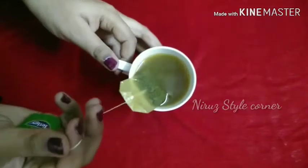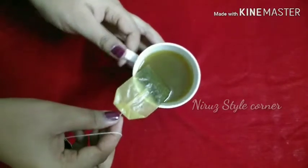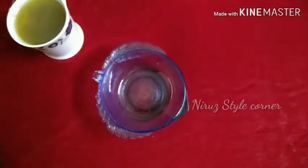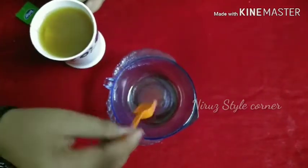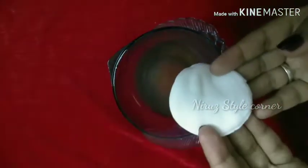In today's video, I am going to show you 3 ways of using green tea for face and its benefits. First, I have prepared green tea to show you. Here I have used a tea bag. If you have green tea leaves, you can also use that. Let the green tea soak and let it cool or come to room temperature.